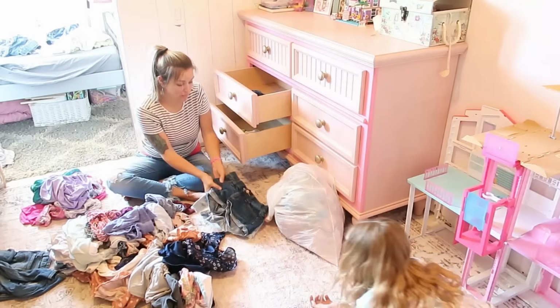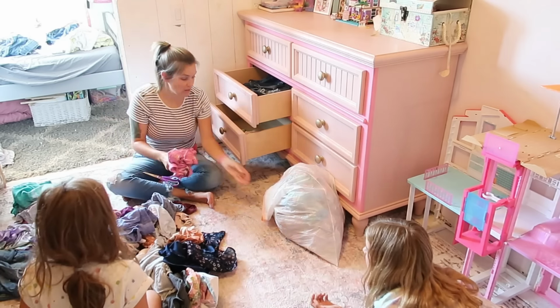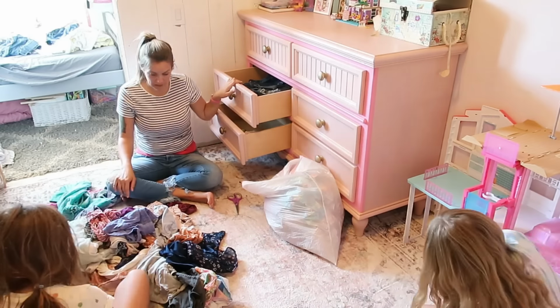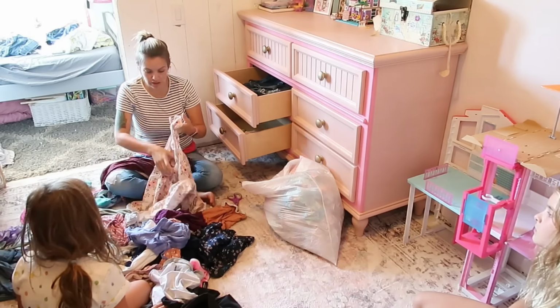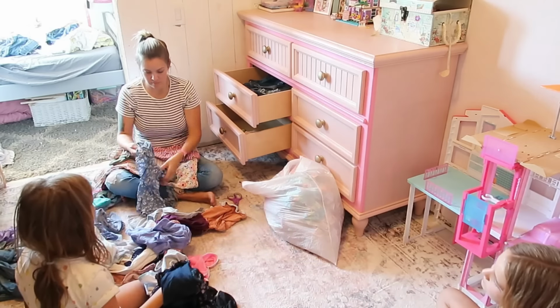So as you could see, I am having my daughter help me with her clothes just because she's the one that puts these on every day. And so maybe she's put something on and it didn't fit and she stuffed it back into her drawer. So I'm just holding up literally every last piece of clothing. And she's telling me keep or get rid of, keep or get rid of.